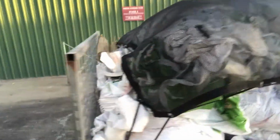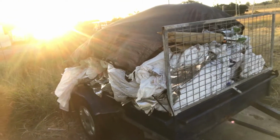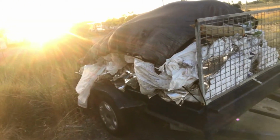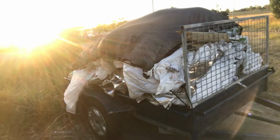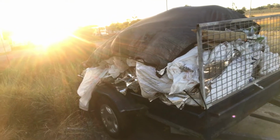So that's probably about two or three weeks worth of rubbish from us in that trailer there, and we don't do a lot of batt jobs. That's just a couple of batt jobs a week.